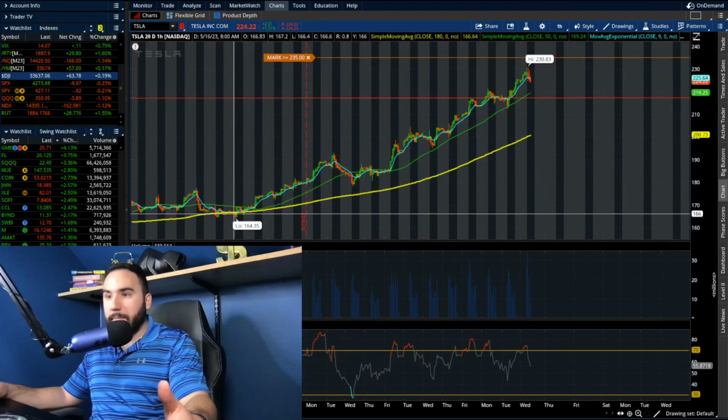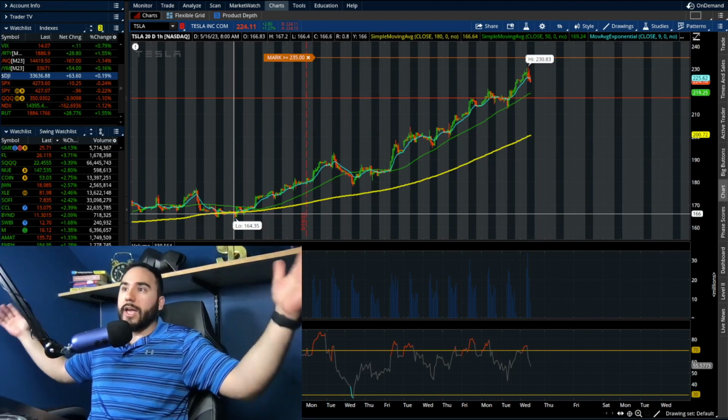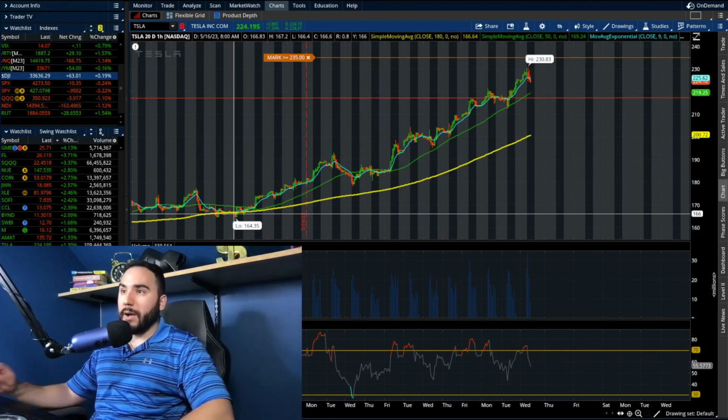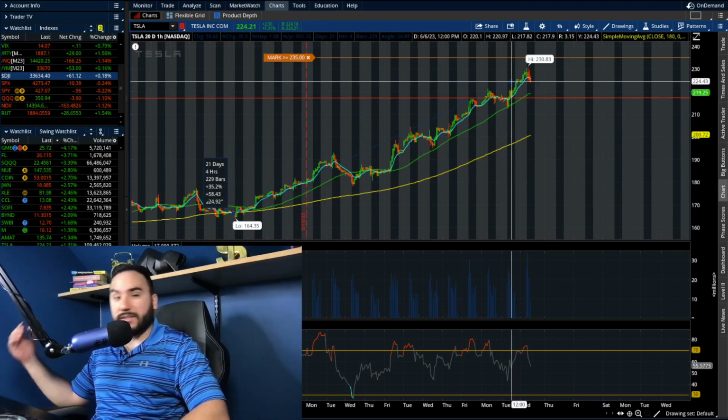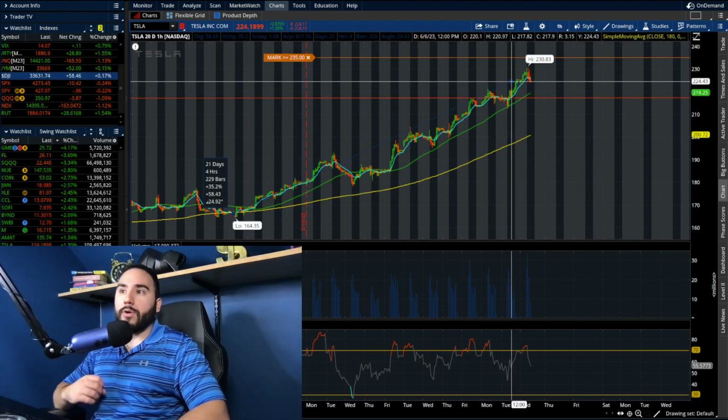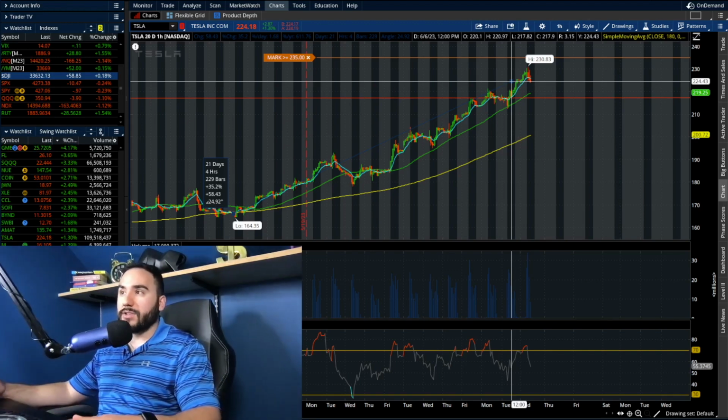Back in the middle of May, not even a month ago, about 3 weeks ago, it was at $165 per share, and now again, we're at $225. So in the past 3 weeks, not even 3 weeks, it is up almost 35%. Unreal, guys, up around $60 per share.